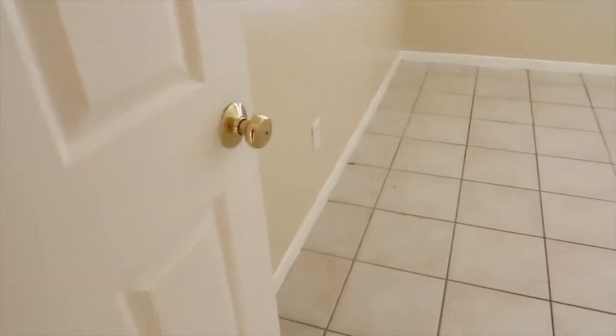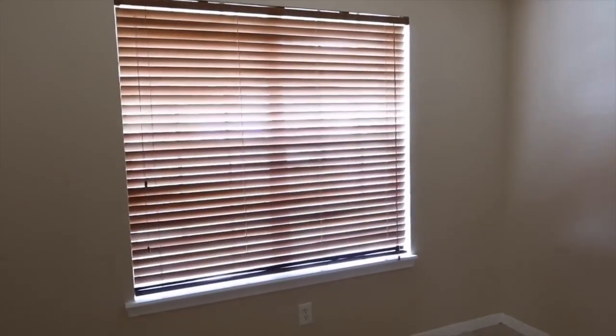I'm gonna try to make this quick, guys, because your boy is not feeling good at all. I'm really not feeling good. Come across this room. So this house is a little bit smaller. Okay, here we have another bedroom, bedroom number two, right here. And again, we got the ceiling fan. We got the brown shades.